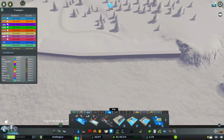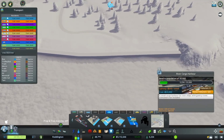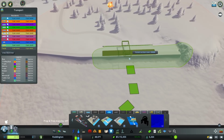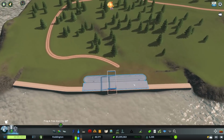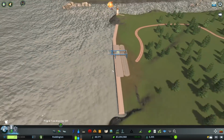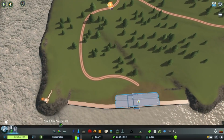Now this is a mod that I found in the workshop, the River Cargo Harbor. This is going to be killer here. I'm going to need Anarchy to place it, I think. I didn't even know this mod was on the workshop. It's very plain Jane. Doesn't really have a whole lot to it. We're going to have to get some electricity and water over here. So we'll start with that.